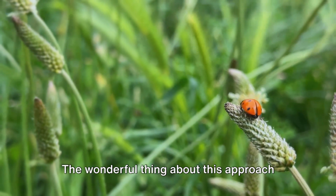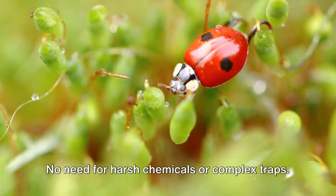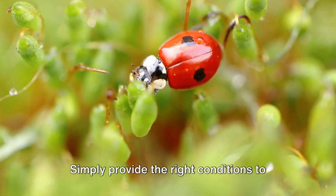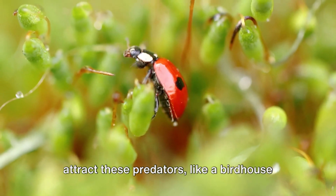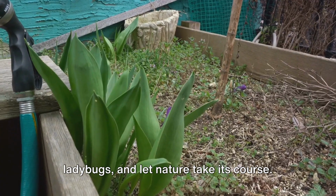The wonderful thing about this approach is that it's completely natural. No need for harsh chemicals or complex traps. Simply provide the right conditions to attract these predators, like a birdhouse or a patch of wildflowers for the ladybugs, and let nature take its course.